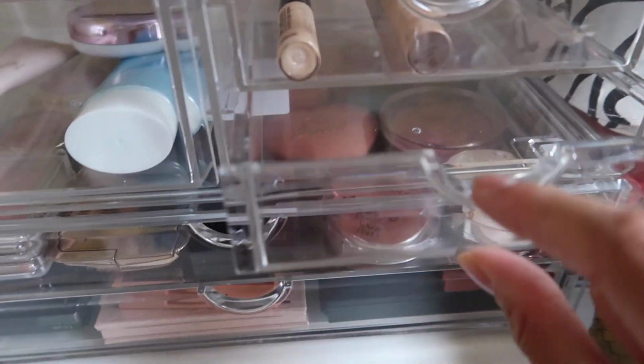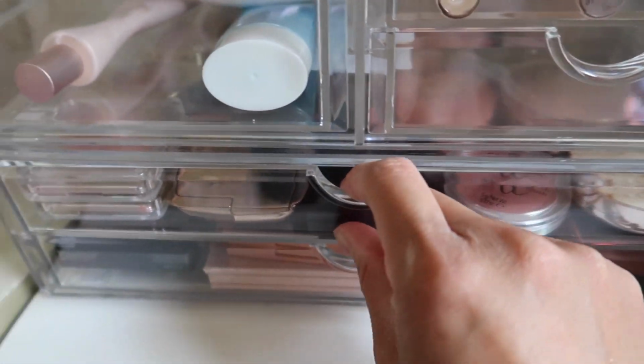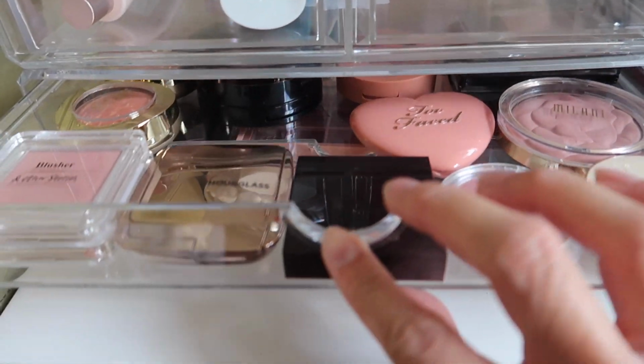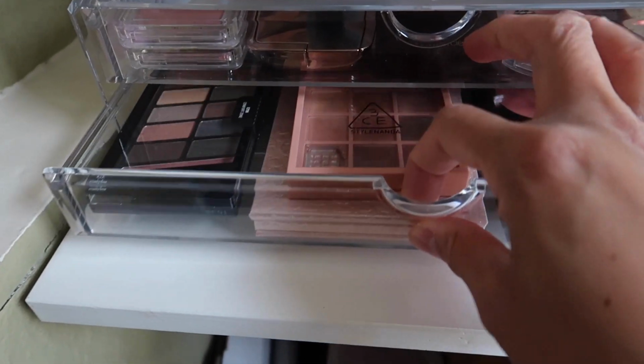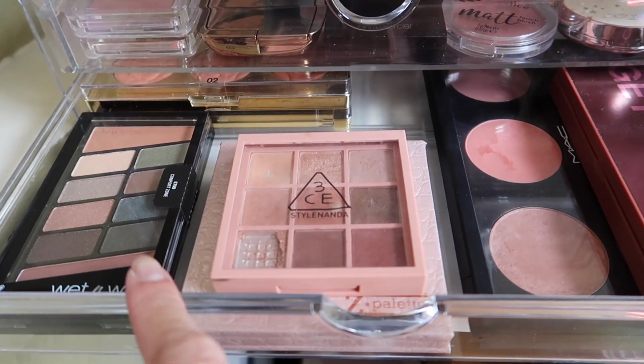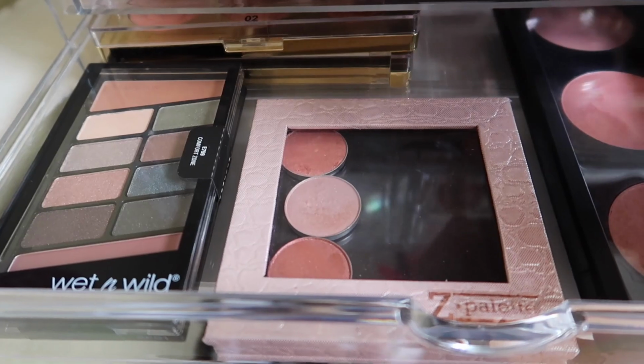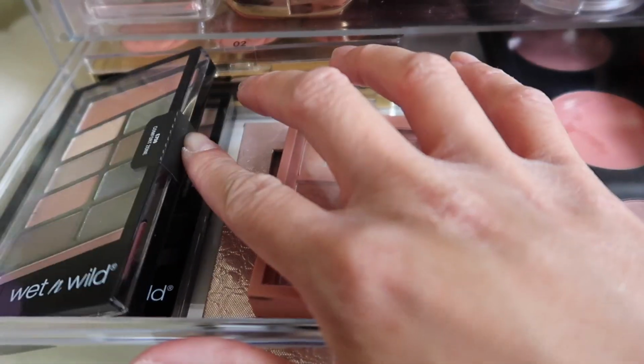This is, I'm not sure yet, I think highlighter. These are already my powder blushers, so I already moved them here. And some of the palettes, like face palettes, these are blushers and things and small palettes.